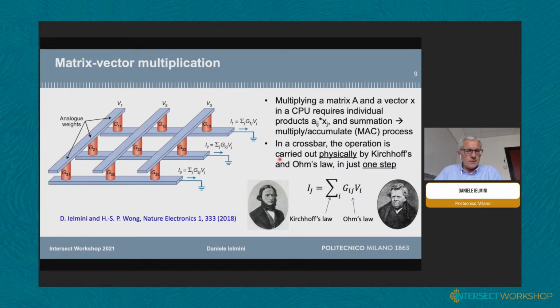So in principle, with a very large amount of bits, assuming that you can precisely program your device at a given conductance.